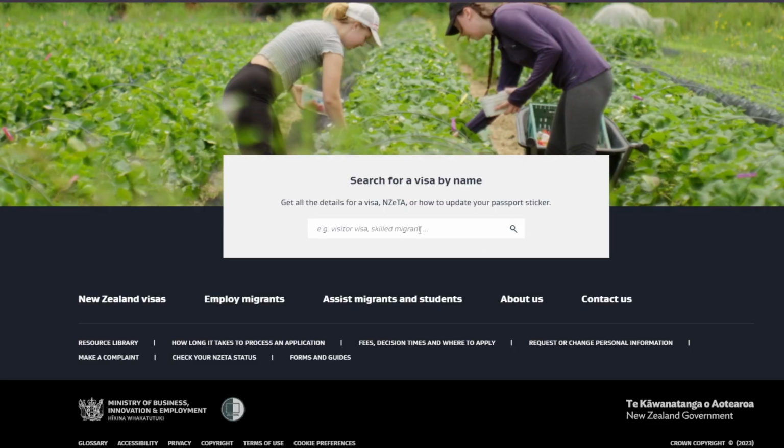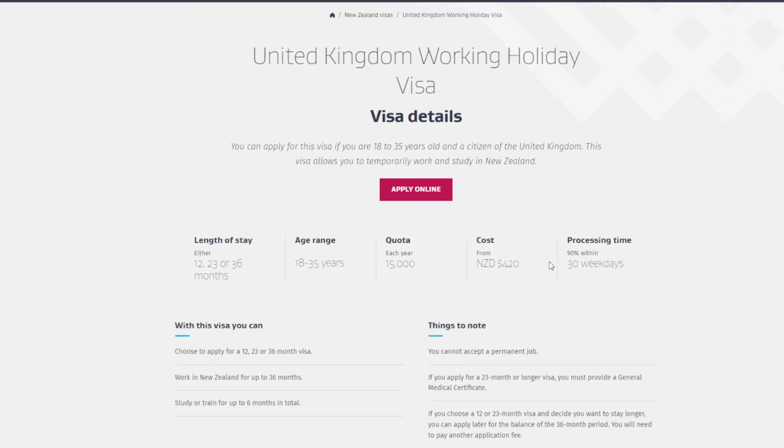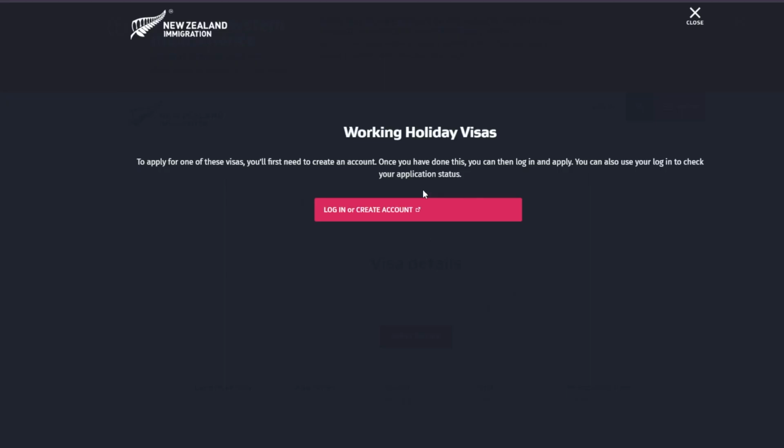Yeah, so we started off filling out the initial application. You literally only do one application for the working holiday visa on the New Zealand immigration site. Immigration New Zealand, I think is what the website's called. We'll link it in the bottom, it's fine. So literally apply on there. Once you've applied, you get a confirmation email saying thanks for submitting, we'll be in contact if we need anything.